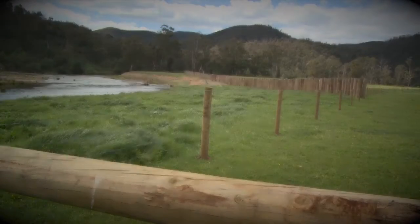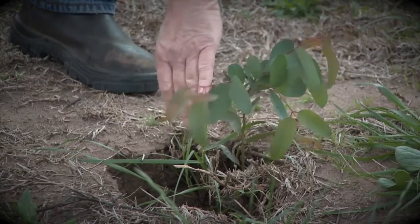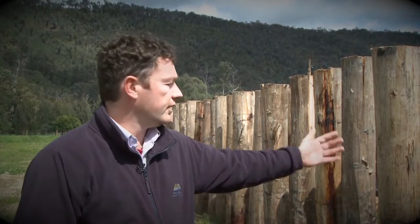We've also got probably 2 hectares of revegetation here, so it's small little trees that are going to be able to establish better because the water's slowed down. Once those plants become established, then they'll provide further protection. So some of these plants will become, you know, big trees in themselves, like bigger than these pile fields.